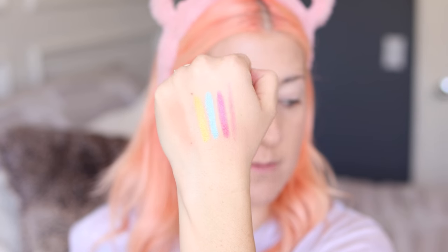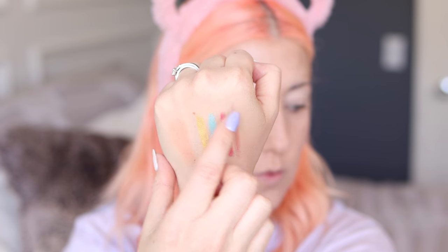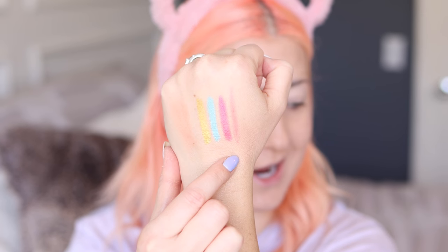These are the swatches of them though, for those that are interested. These are layered up. However, this is one quick swipe. Well, you'll see it's kind of sheer. So that's what I expected. They just named it the wrong thing, in my opinion. I don't consider these to be eyeliners.